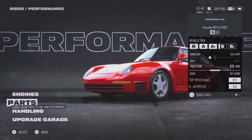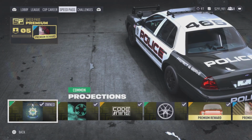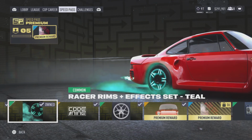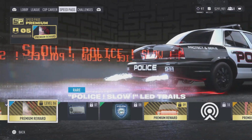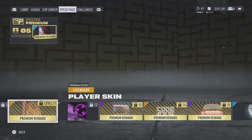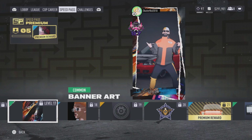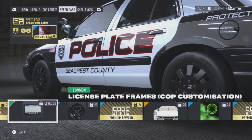Of course, we've got performance parts and stuff like that. This is available on the Speed Pass. So as we can see right here, we can check out the Speed Pass. Right now we have a Crown Victoria, which we are gifted. We got some racer rims, some new rims, premium awards, some other stuff to come on here. Look, we get to play Yaz. Wow, that's pretty cool. Body kit.